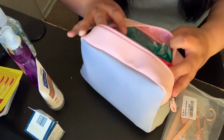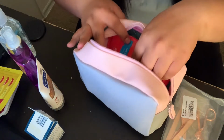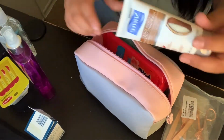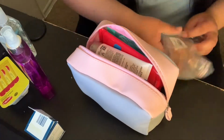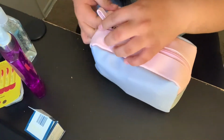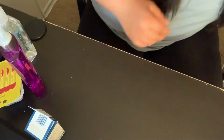So obviously this is really full and packed. I did end up putting the big deodorant in here. For my emergency kit, that's all that I'm going to be putting in there, because it's already fully packed, and you have everything that you could possibly ever want.